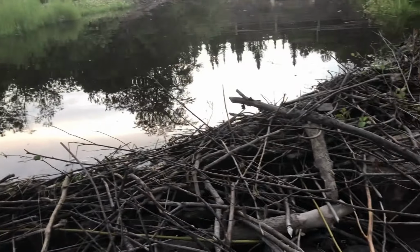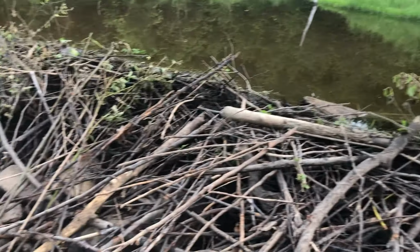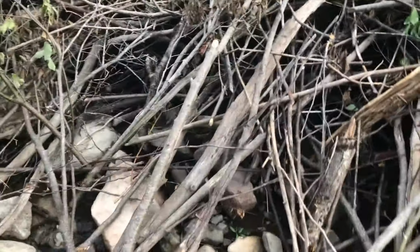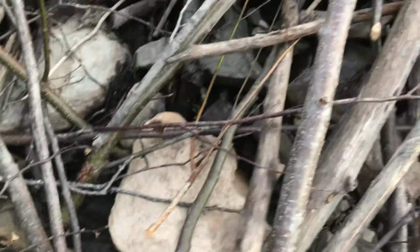Okay, so whenever I see a nice tall beaver dam like this, I stop, I jump out, and I collect up as much or as many of these peeled hardwood sticks as I can. I try to avoid the popple ones, like I said, because they're just a little bit too soft, and usually they're already peeled. Like there's a perfect one right there.